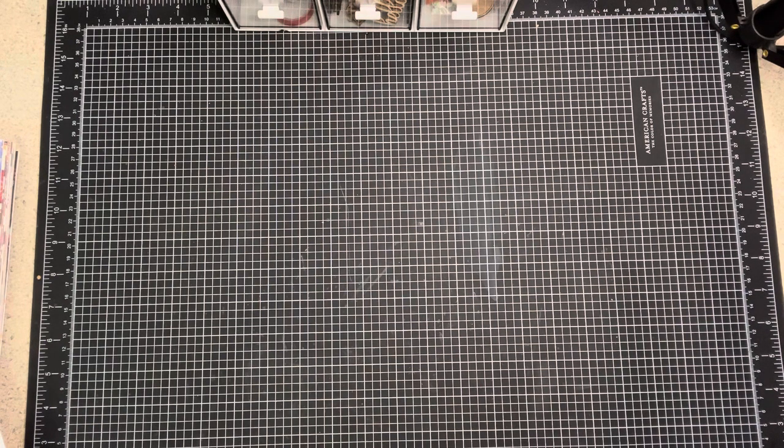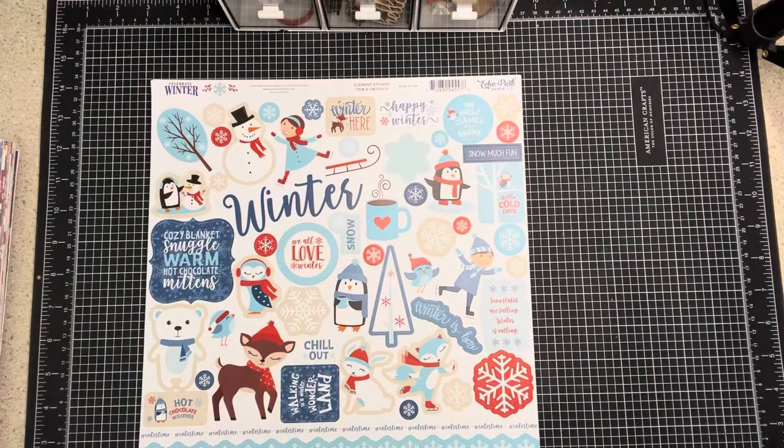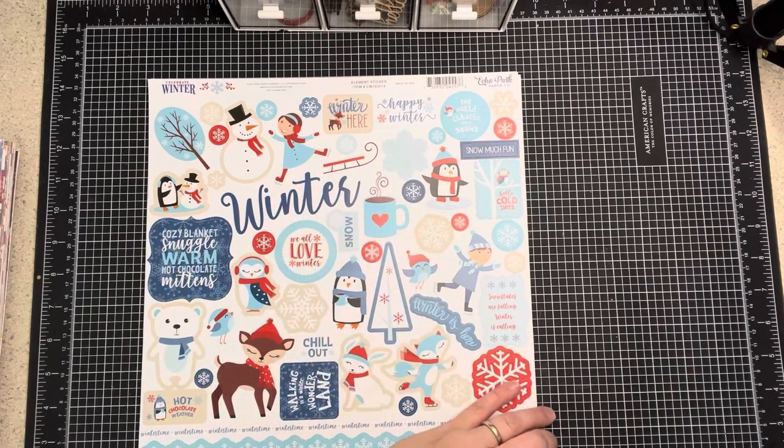Let me make sure I'm not lying to you. Okay, some of them were $1 and some were $1.75. So remember I said I will buy just the cardstock stickers so that I can make my own kit from my stash. So let me kind of explain how I would do that.